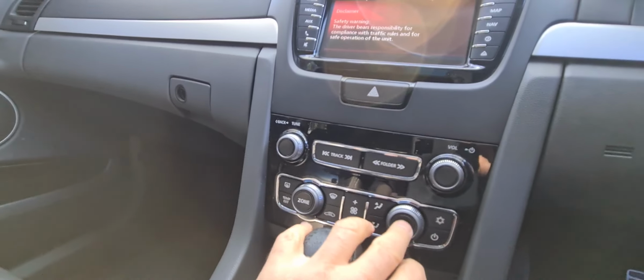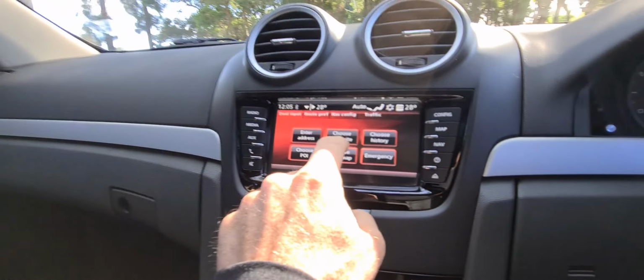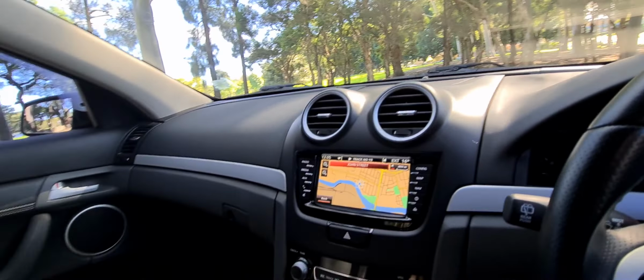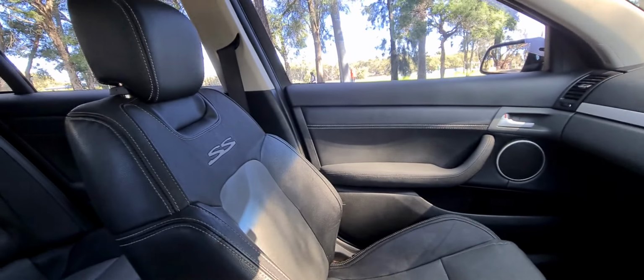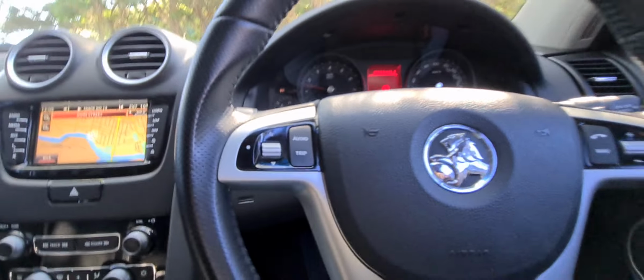You've got your air conditioning, which is all automatic climate control. So we'll turn that up a bit warmer. And here's your destination. So you can choose from a map and so forth. But it's nicely optioned, you know. Again, sunroof, SS, wagon, not made in Australia anymore. You know, sounds like that.